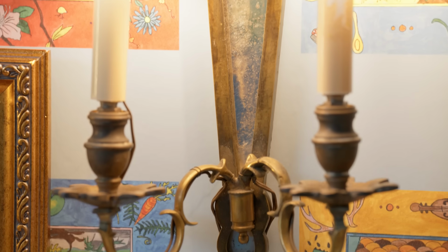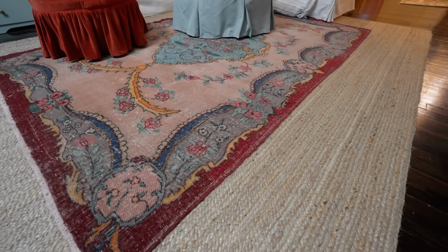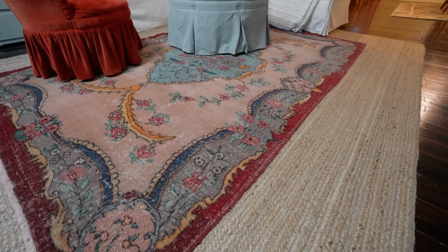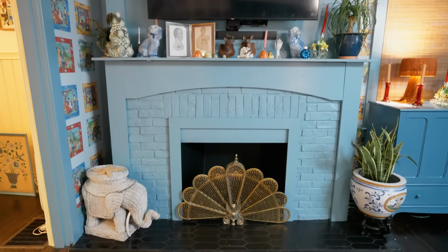One thing that I like to do, especially in rooms where I have tons of color, is to incorporate natural elements, such as this jute rug. And then we have a rattan rocking chair. I'm not a huge brown wood fan, so I try to incorporate it in other ways.